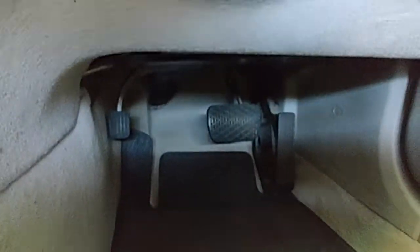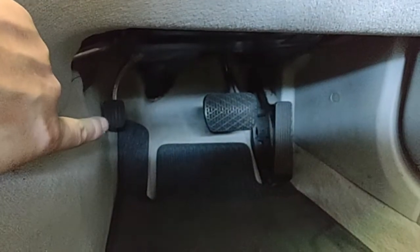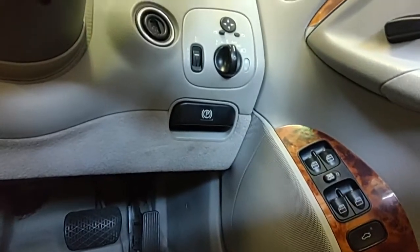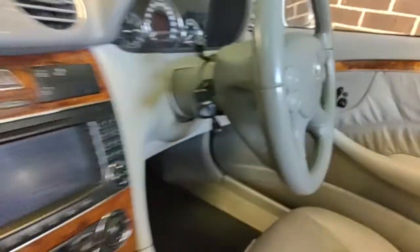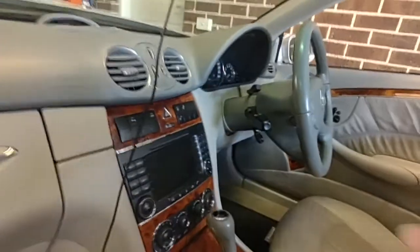Now, a lot of these older Mercs have the foot parking brake. Push that down, and that frees up space here. And then when you want to drive off, don't forget to pull that little P thing that will release the parking brake. I think we're just about done. There's a few little issues that I've found.